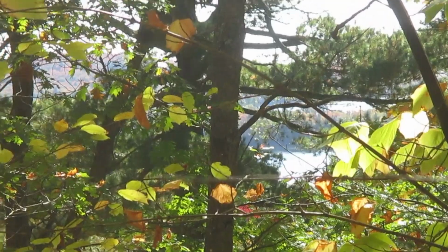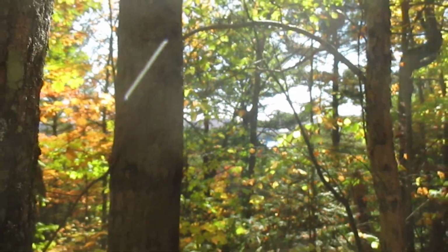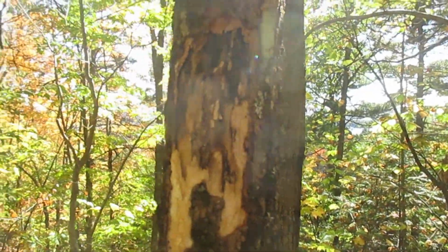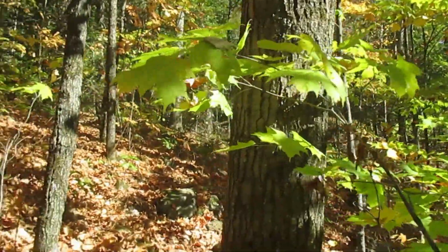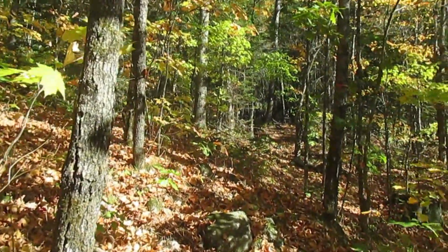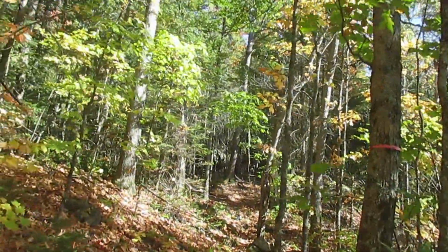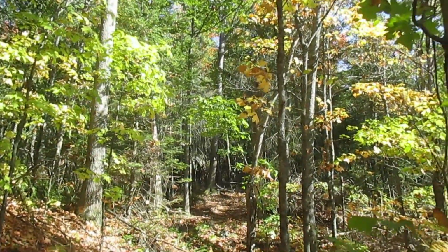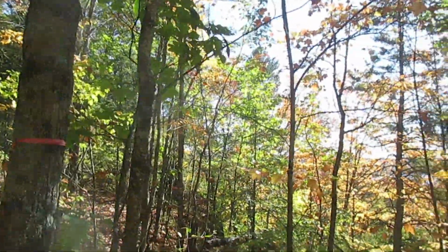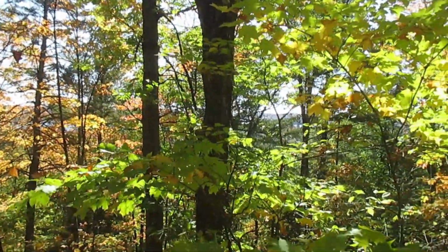Just came up quite a steep incline. I can see a little bit of sparkling water over there through the trees. So, this is the way the trail goes. I have to be so careful with my footing because of all these leaves. Leaves and rocks together can create quite a slipping hazard. Again, I'm hoping that I may get down off this trail without going back the road I came up.